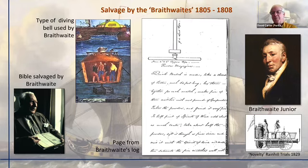On the right hand side, there's a picture of Mrs. Braithwaite Jr. Obviously the Braithwaites benefited from this, and he invested his money into building, with Ericsson, a Swedish engineer, a railway engine which challenged Stephenson's Rocket at the Rainhill trials, but was unsuccessful. And I'm sure that was the money they made from the Abergavenny, which was invested in this train.